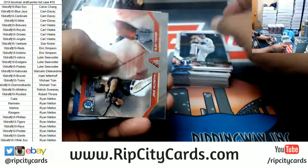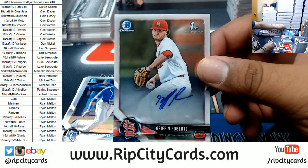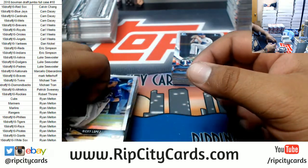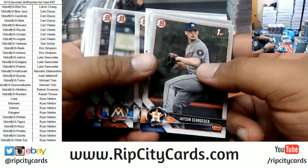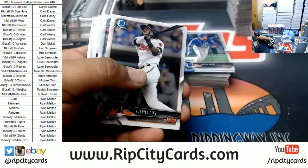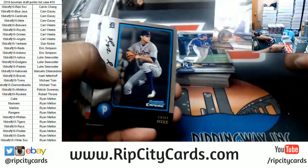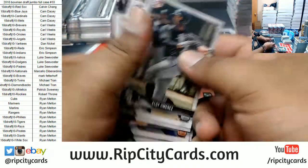I'm a terrible person. D-backs insert. Griffin Roberts, Cardinals autograph. Paper. Hey, Chromies for my homies. Casey Mize, Tigers insert. More paper.